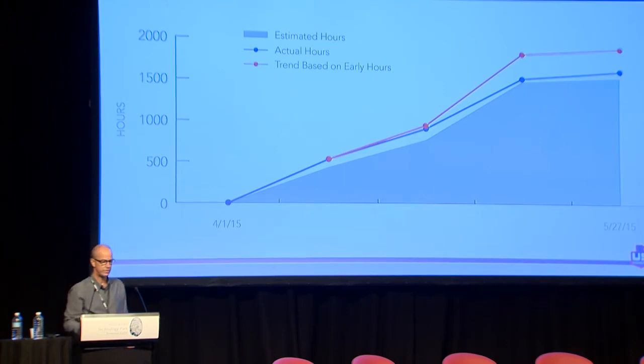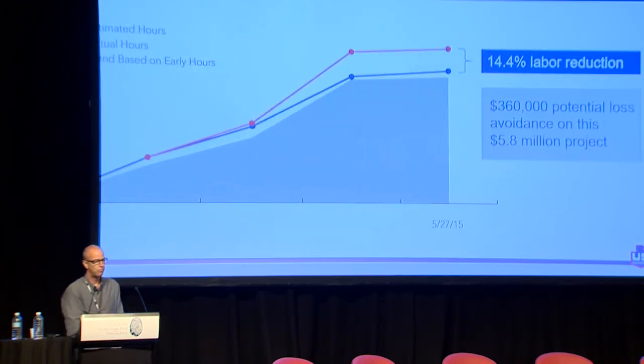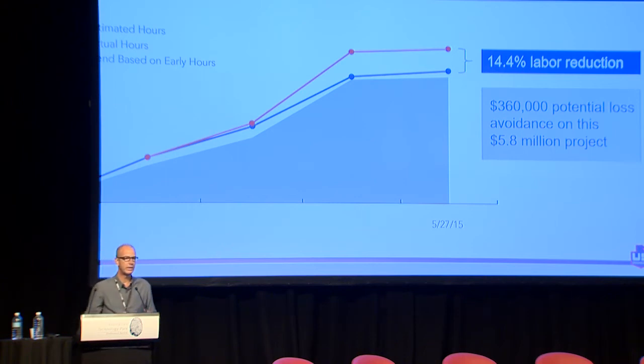So what does that represent? That's a 14.5% labor reduction. That's meaningful, right? This is a $5.5 million project roughly for us. That represents $360,000 in savings to our company, right to the bottom line. So, you know, when I start looking at this, now I get excited. Okay, this to me is real good information.